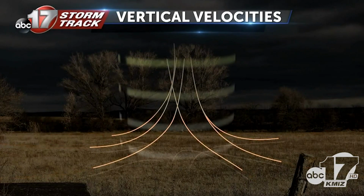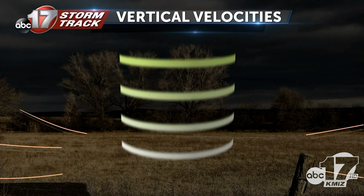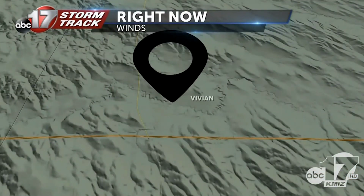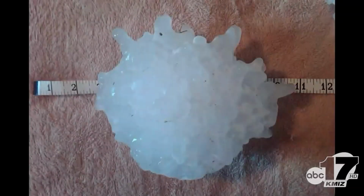It takes a significant level of upward winds called vertical velocities to achieve large hailstones. The largest recorded hailstone in the United States was observed in Vivian, South Dakota on July 23, 2010. The diameter of this hailstone measured 8 inches and weighed nearly 2 pounds.